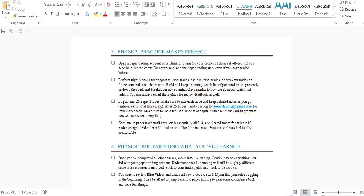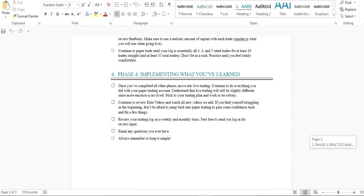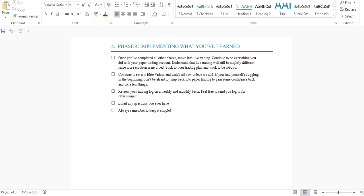You don't have to do that. Like I said, if you don't want to send them in, you feel confident enough, you can move on, but I encourage it. It's just another option for you to consider, so I can give my input on if you are set, in my opinion, to move on to phase 4, which is implementing what you've learned.